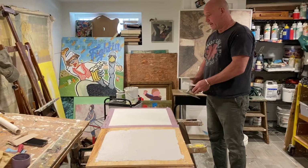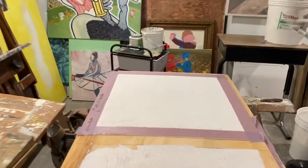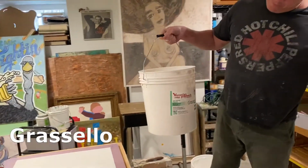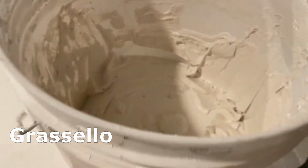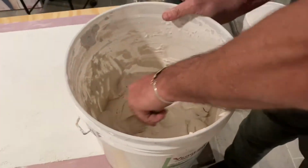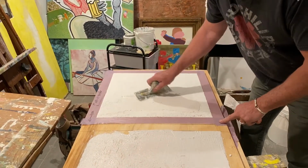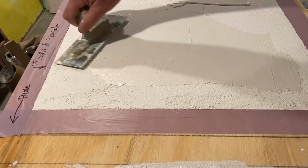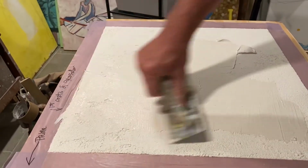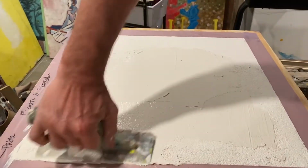All right, so I did that, and then over here I have a piece that's done, it's all dried up. So we're going to use this particular plaster. This is called Grisello, and all the product comes from Italy. It's basically a lime plaster. So what you do then, putting this down, you can see how it'll fill in some of the nooks and crannies, I guess you could call them. So this is a very refined product.